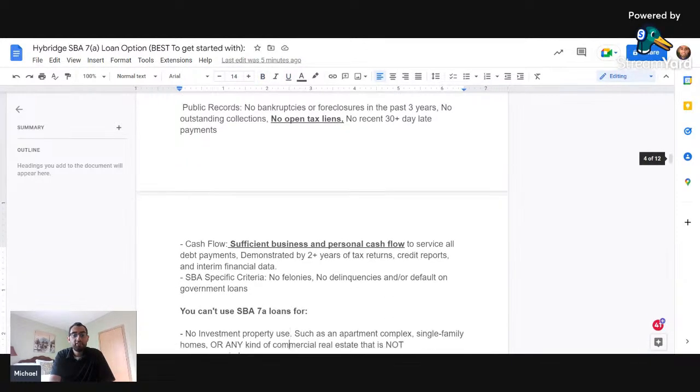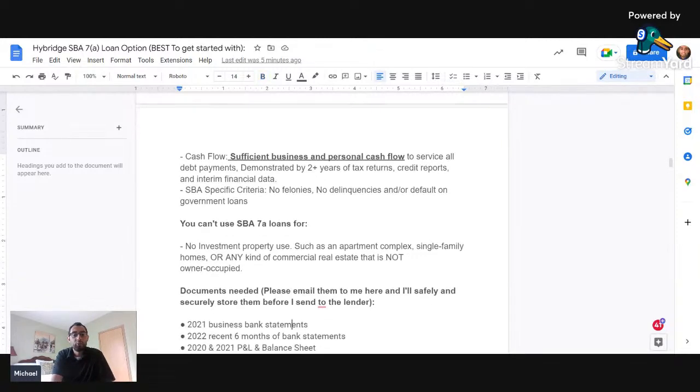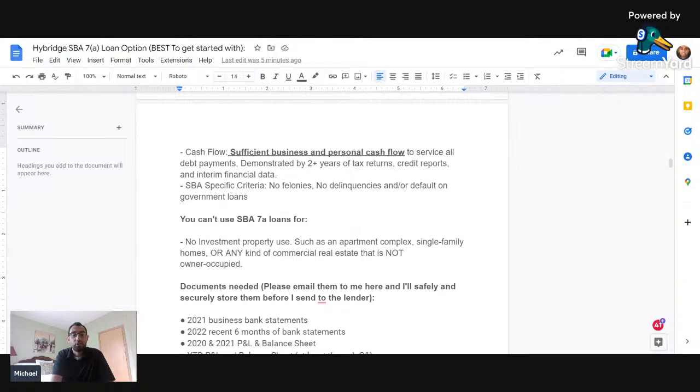Cash flow: sufficient business and personal cash flow that will help service all of the debt payments, demonstrated by 2+ years of tax returns, your credit reports, and interim financial data. SBA-specific criteria: no felonies, no delinquencies, and no default on government loans. You can't use SBA 7(a) loans for the following.